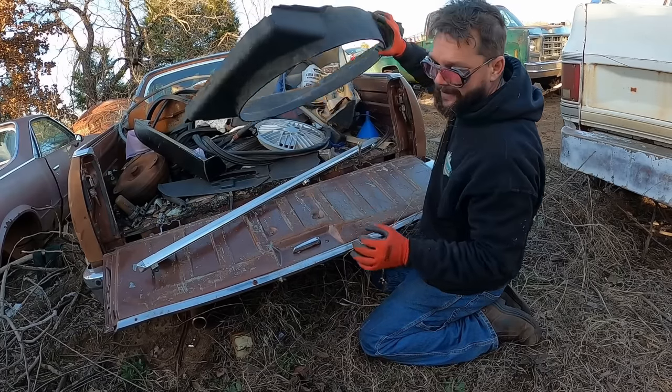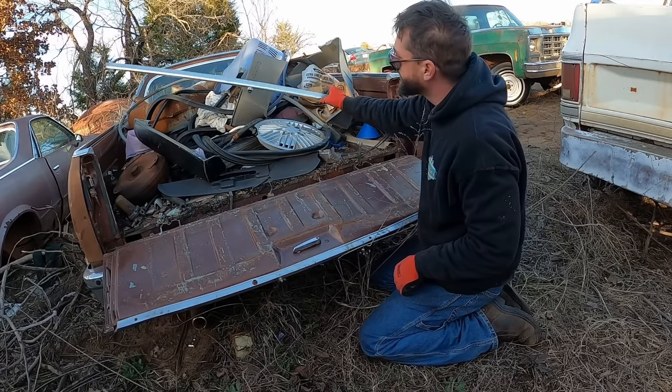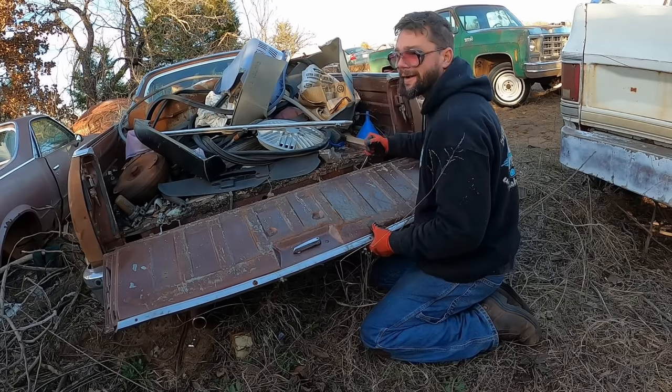Ow! Damn it! That's the second time I've been bumped on my noggin today. And I will say, I do have a headache. I don't believe headbutting that A-arm earlier helped me any.